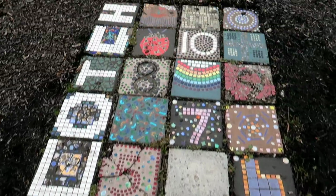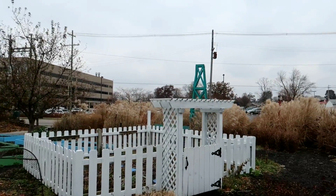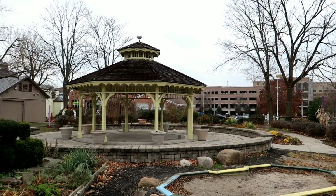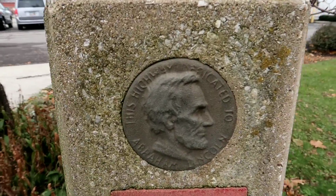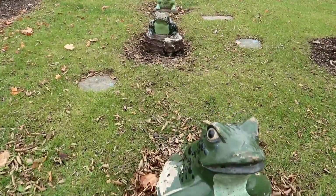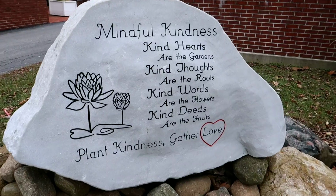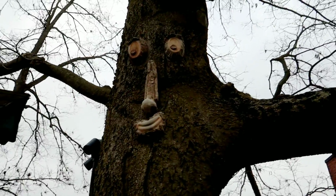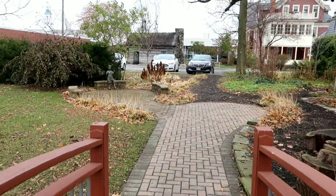Little mosaics. Got an oil derrick over here. Pretty cool place, huh? What a museum. There's a Lincoln Highway marker. See that face up there in the tree? As well as that really cool old birdhouse. Let's go see what this kid's doing over here.